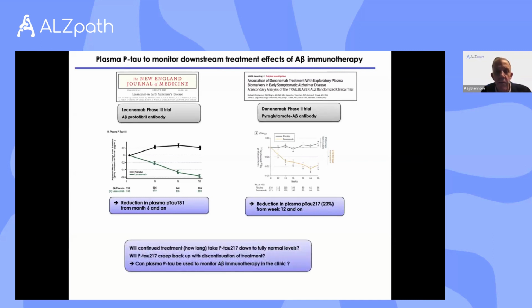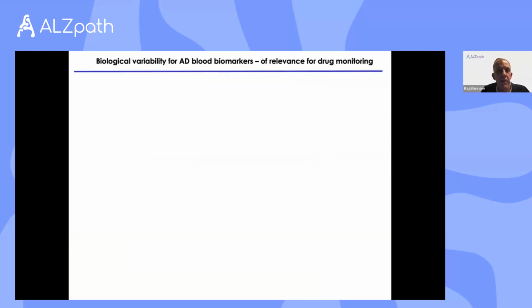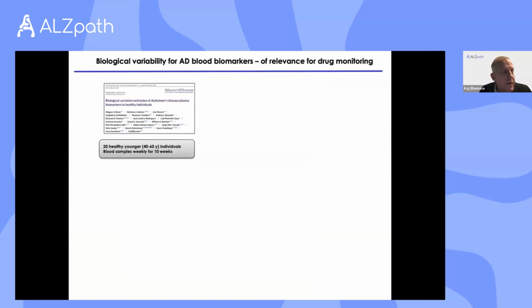So maybe we can use phospho-tau in plasma like this to try to understand how long we need to treat, or if phospho-tau 217 will creep back up when you discontinue treatment and need to start it up again, and that type of questions. One thing, of course, if we want to use plasma phospho-tau to monitor treatments, is the biological variability. So how much is the variation in healthy people, for example? This is a study on this by Wagner Brum.